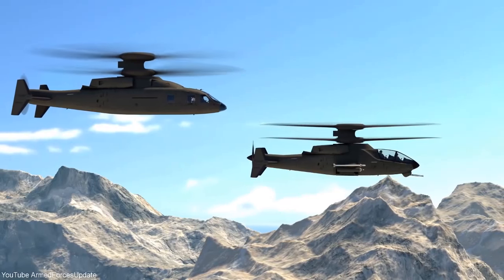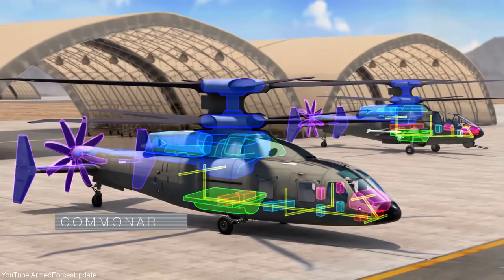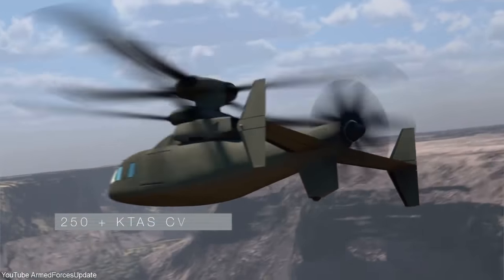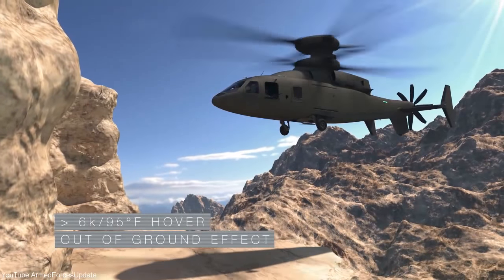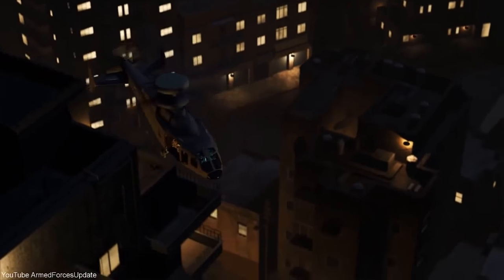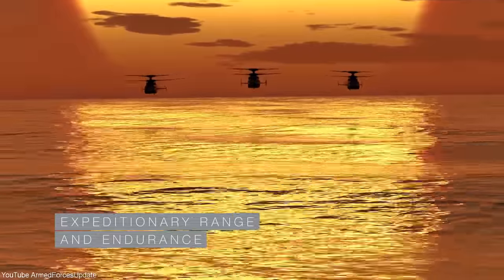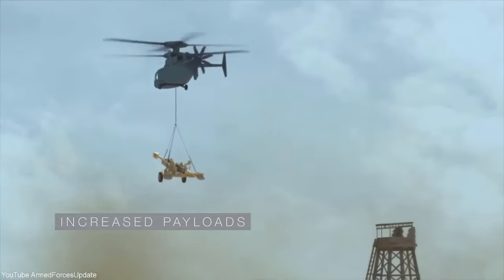Sikorsky Boeing Future Vertical Lift, assault and attack variants, with high commonality, superior speed and high hot hover 6K, 95 performance, exceptional hover control and low speed maneuverability, expeditionary range and endurance, and increased payload capability.